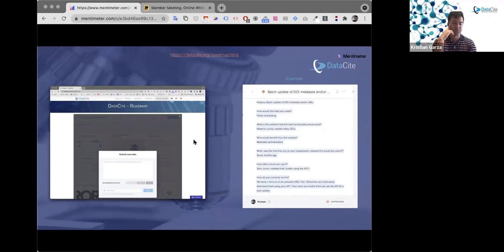and support other suggestions. Here I put an example of a feature that I previously mentioned, this batch or bulk DOI update. And you can see the elaborate lengths to which some people in our community have provided suggestions about the new features.